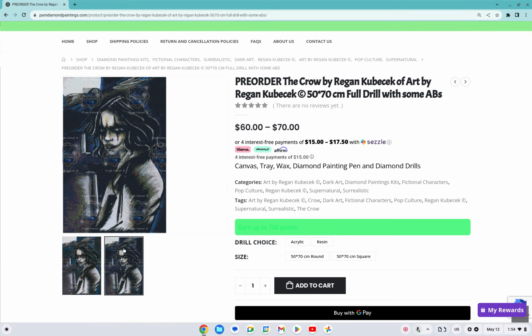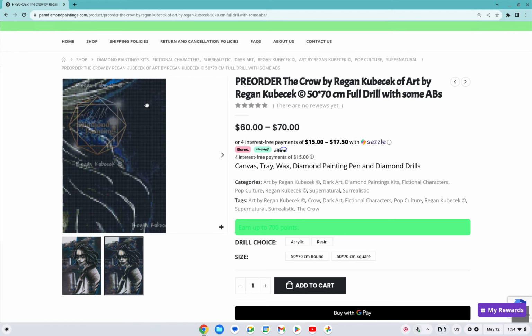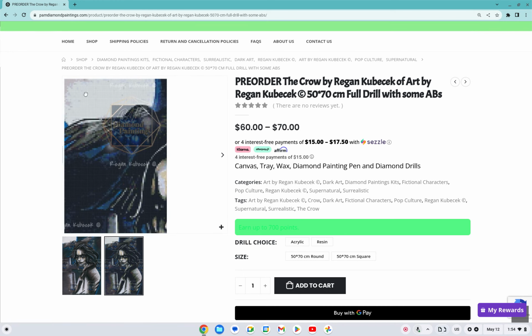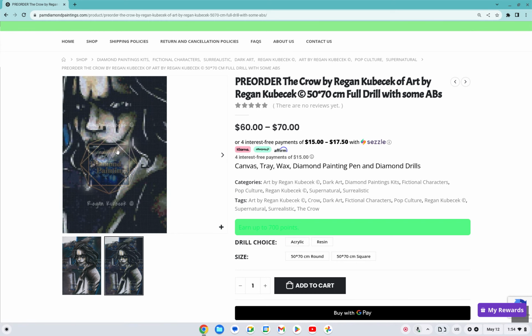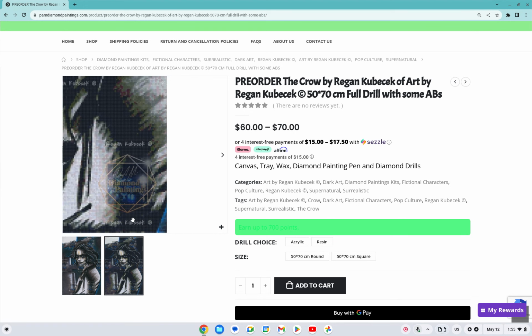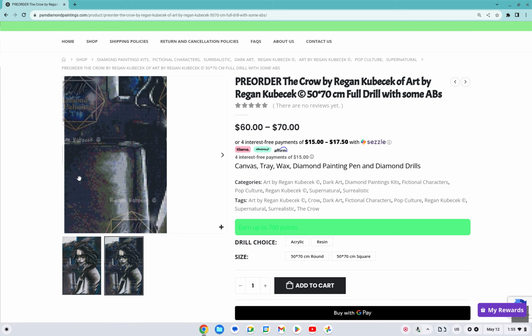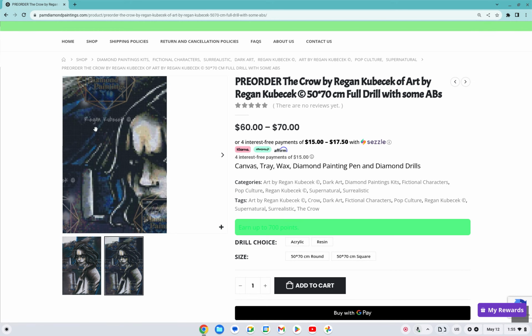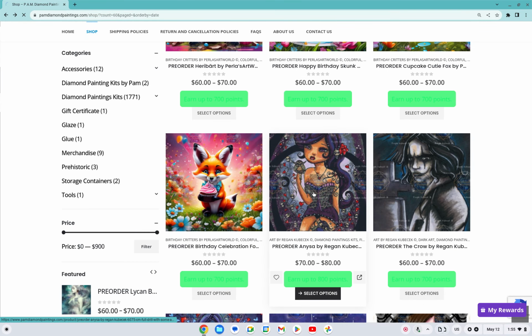Okay, let's go ahead and look at the rendering. So this one is going to be a lot of stress-free color blocking. Lots of black. Oh yeah, the rendering on this is awesome. Yep, this will be one of my next purchases from P.A.M. for sure. It's just fantastic.